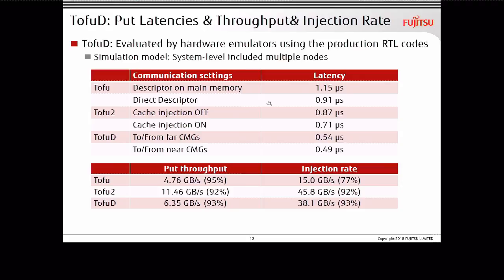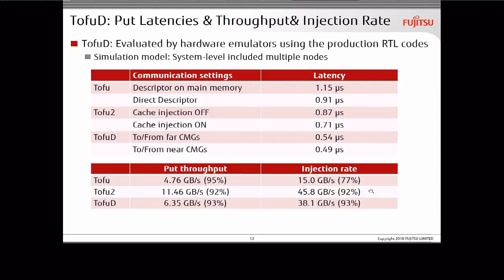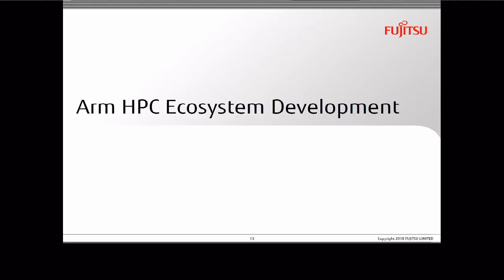Also, the throughput in the TofuD is maybe half of the channel, so in comparison to the Tofu-2, half of the reduction bandwidth. However, using six TNIs, the injection rate is maybe 38 gigabytes per second in a single node. It's almost over 93% of the injection performance. The rest of the slides are almost the same as some ISC.